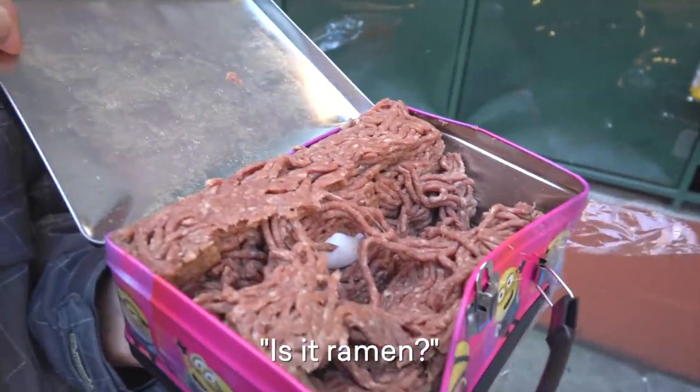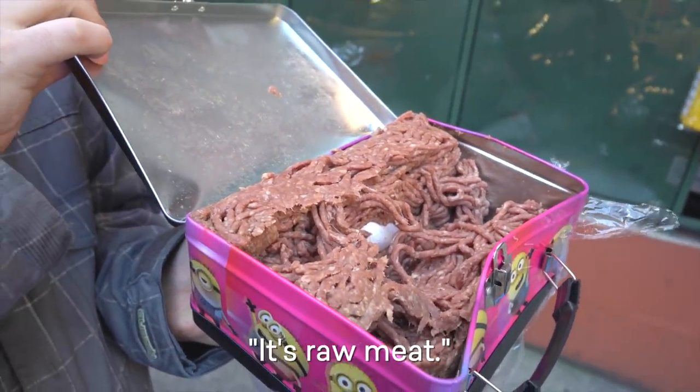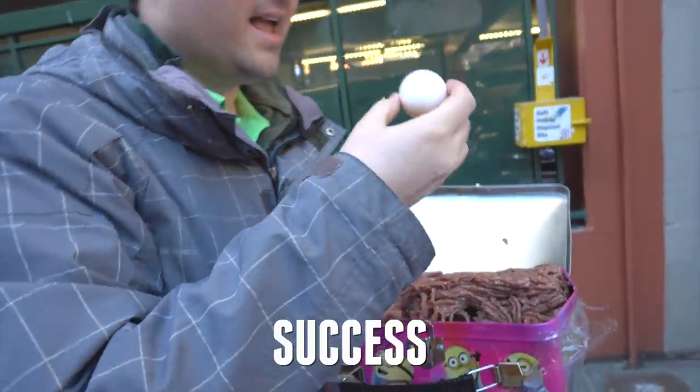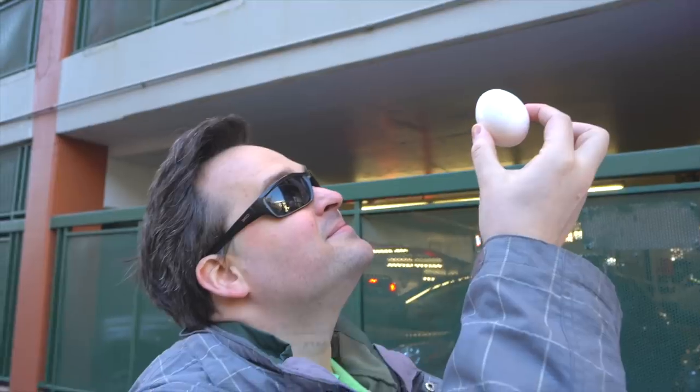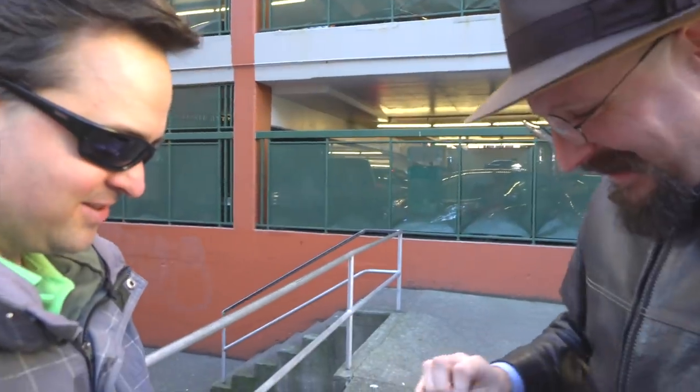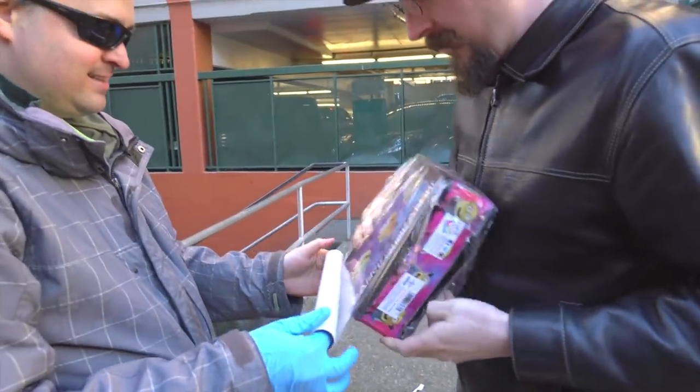Is it raw meat? No. It's raw meat. Yes. The egg is fine. I'm so upset right now. This is so good. I cannot believe this works so well.